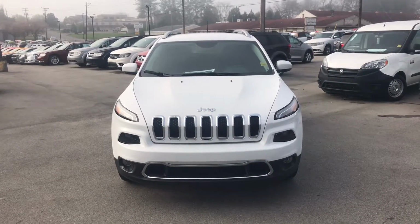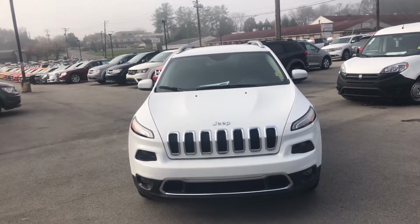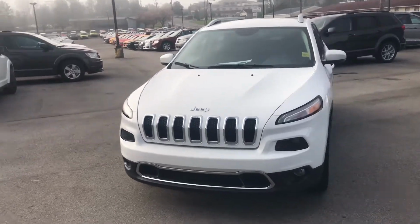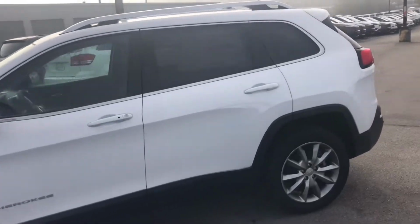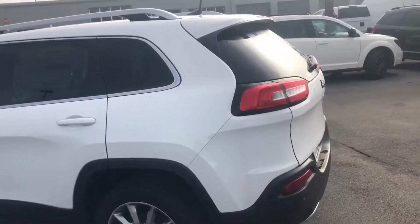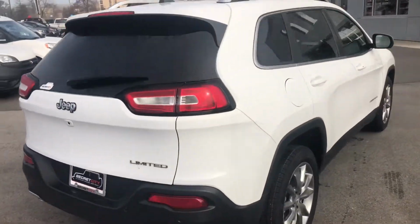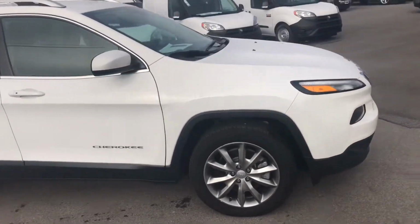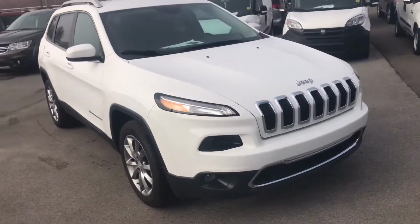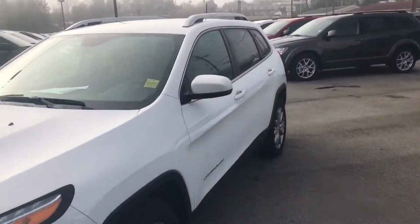Hey, this is the 2018 Jeep Cherokee. I just wanted to give you a good walk around. Brooke asked me to get one for you. I'm trying to get you a good look at it here. Go ahead and walk around to the back.